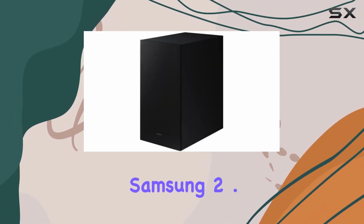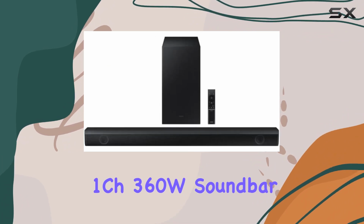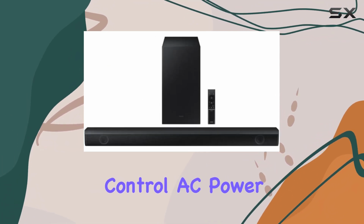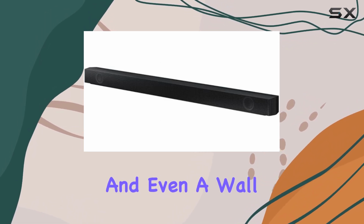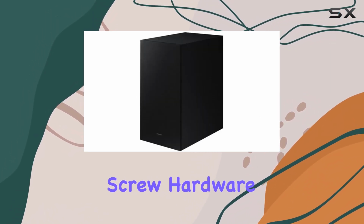In the box, you'll find everything you need, from the Samsung 2.1Ch 360W soundbar and subwoofer to the remote control, AC power adapter, power cord, optical audio cable, and even a wall mount with a screw hardware kit.